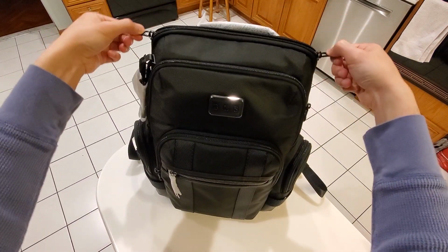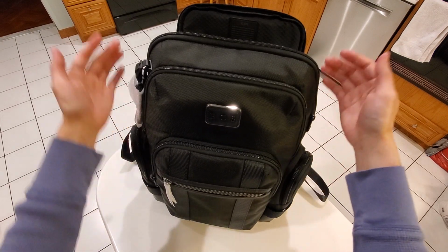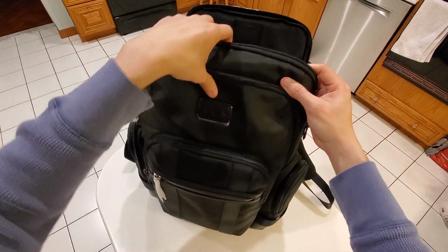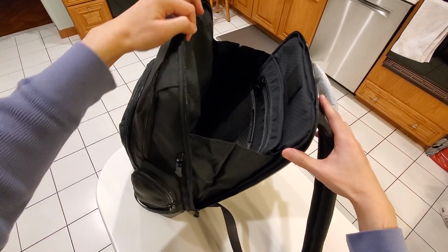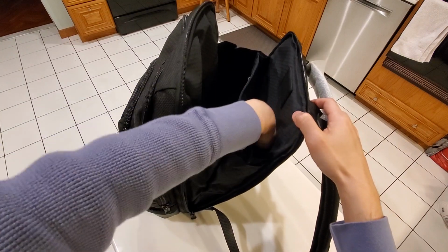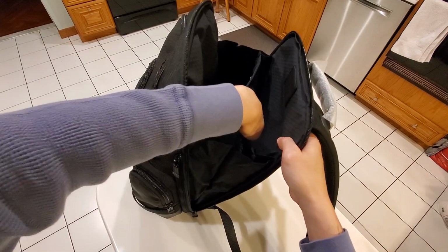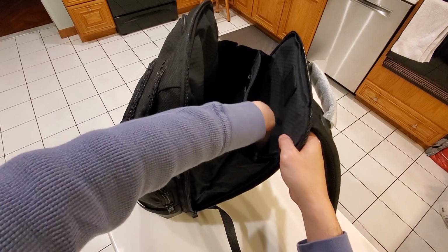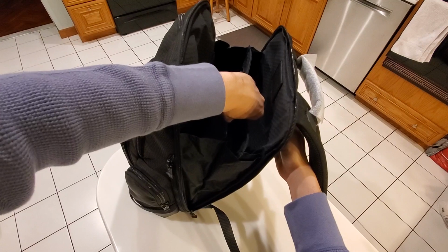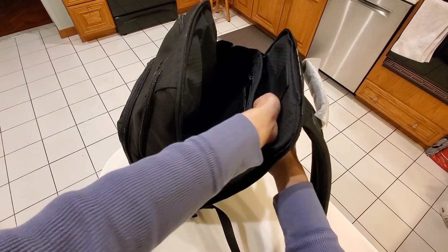So I'm going to unzip this and have it go all the way down to the bottom. And you can see that as I unzipped it, this just came backwards, and you can see the organization here. Right here is very padded against where your back would be. And this is good enough for a 15-inch laptop, and you wouldn't have to worry about your laptop getting any kind of damage. It's very well padded.